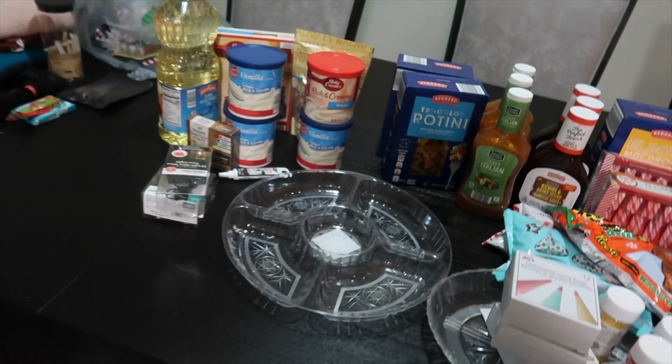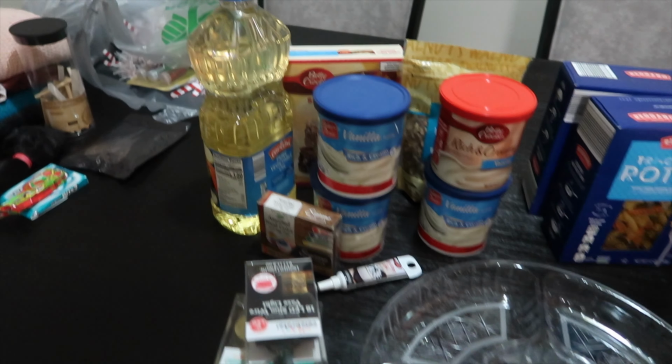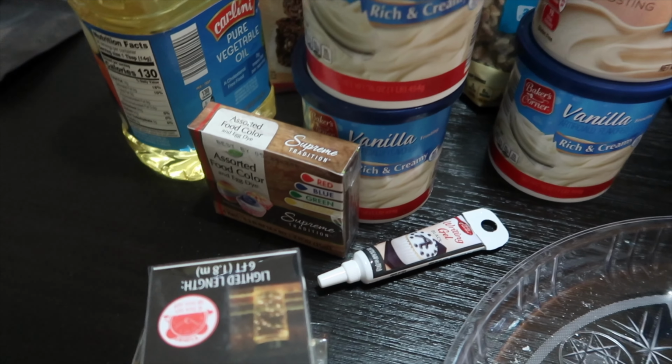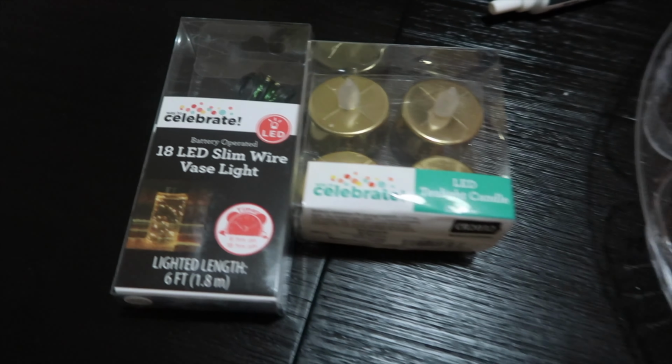All right, so we got the stuff for the party for Saturday. It's Thursday, but that's okay. We're trying to be proactive here. So we got all the stuff for the brownies, got the food coloring so we can decorate cookies. This is for the little decoration that I want to put on my table. We're gonna get into that.